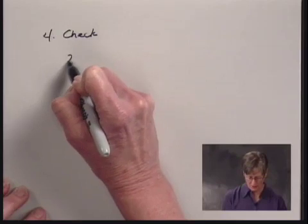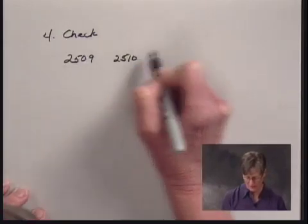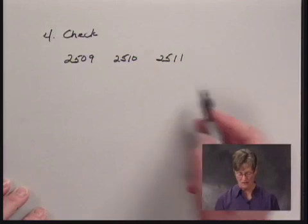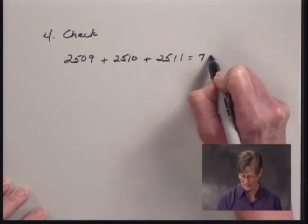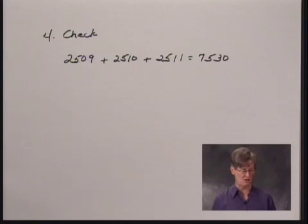Well, we're checking 2,509, 2,510, and 2,511. And first of all, these are supposed to be consecutive integers, and they are. And their sum, if we've done the problem correctly, is supposed to be 7,530. And if we add these together, that's exactly what we get. So the answer does check.